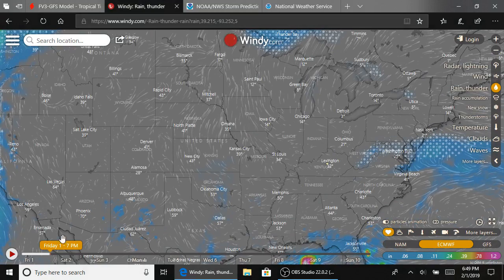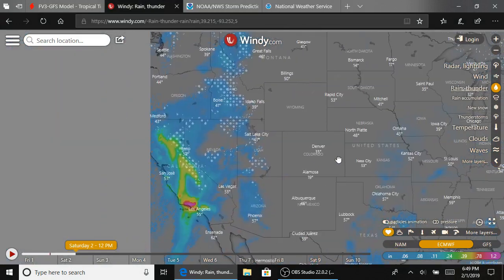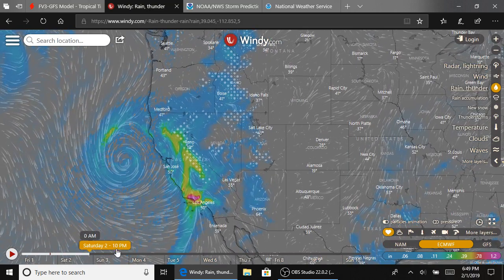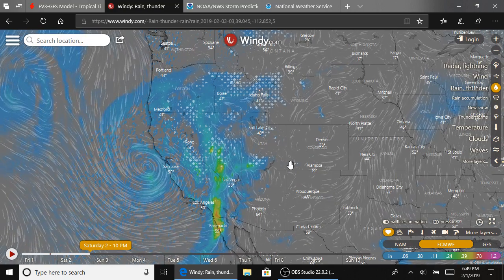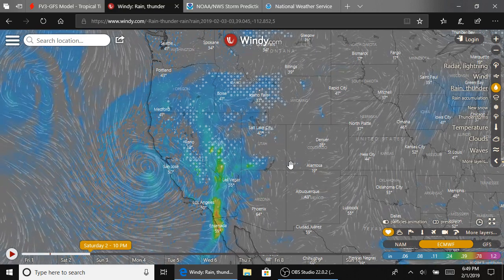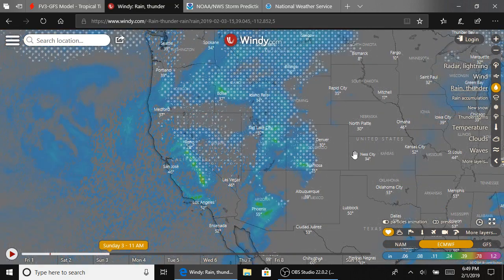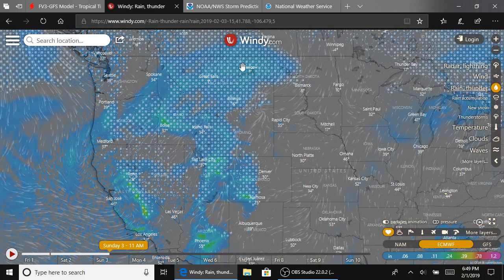So let's go ahead and take a look at the Euro. Looks like I did not mean to hit that. I'm going to let this load. So it's going to be happening tomorrow. We're going to move over here to the west. I'm looking at 10 p.m. that system hammers. Seems like this model here is a little bit weaker than the other models show. It's going to go to 11 a.m. on Sunday. Starts to intensify in the northern Rockies.